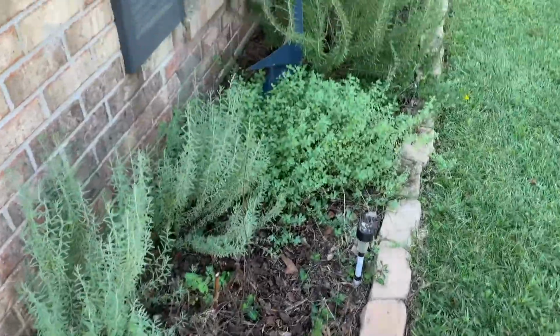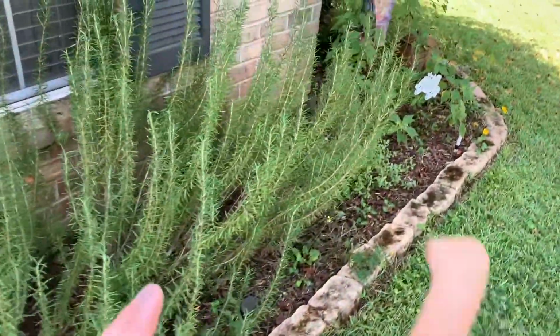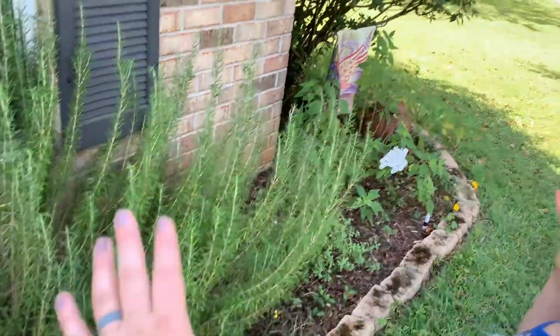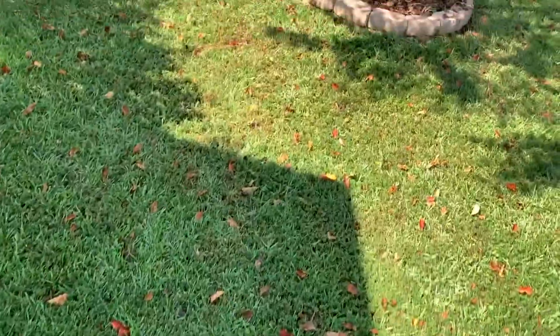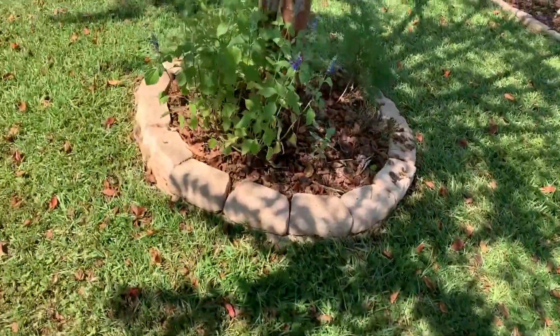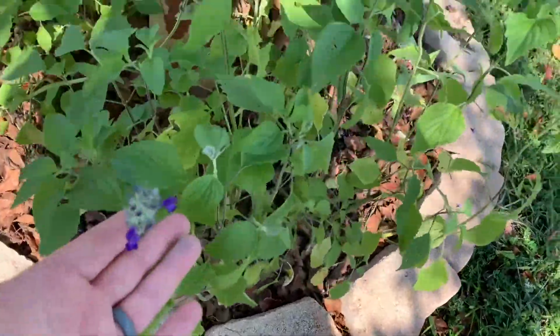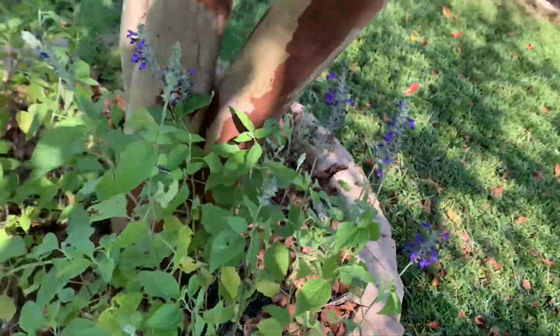So I have a lot of herbs here. They are doing good because they are in the shade. There is another spider. Just spiders galore right now. So everything is growing great. Over here, I did plant some salvia and it is starting to bloom. And it is just gorgeous and beautiful.